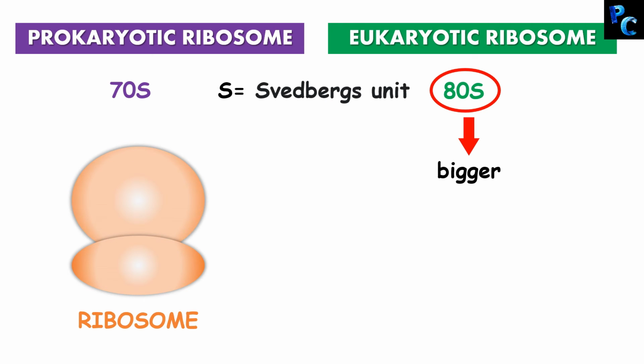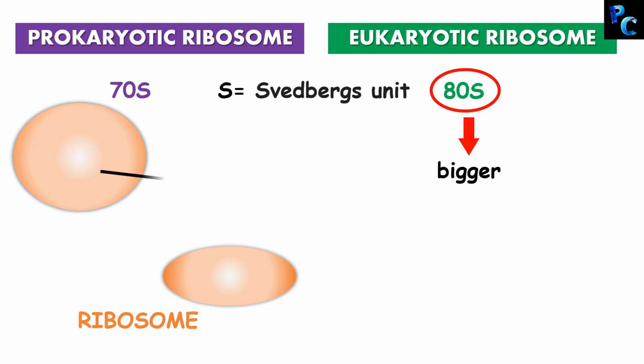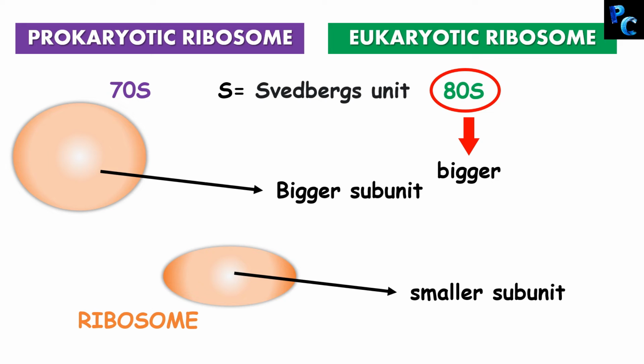This is the structure of a ribosome. It has two subunits. One of them is the bigger subunit and the other one is the smaller subunit. And as I have told you earlier, the main function of ribosome is protein synthesis.